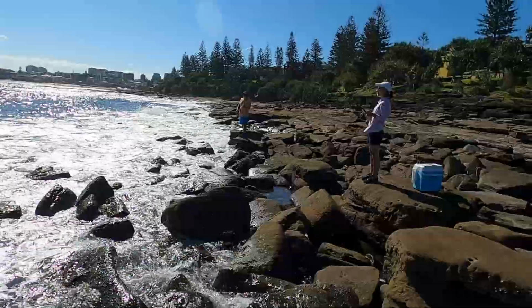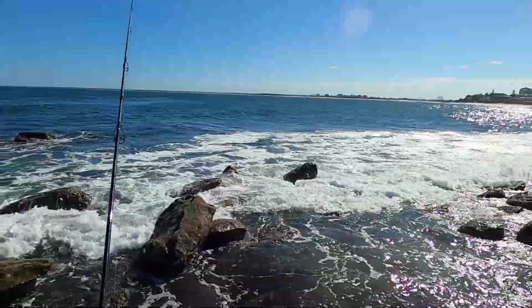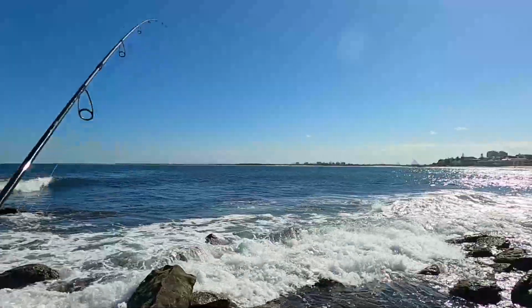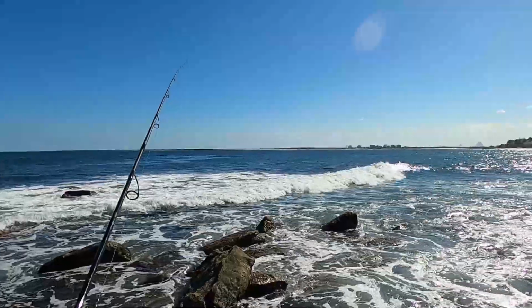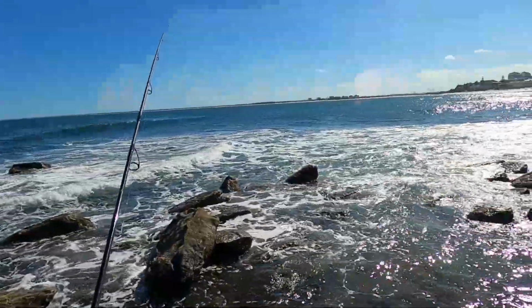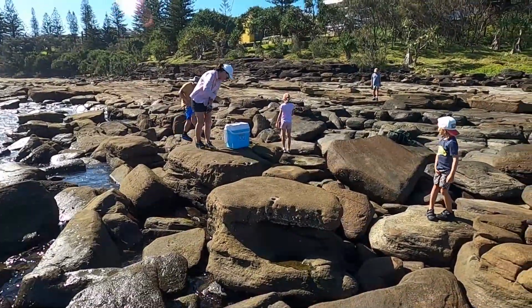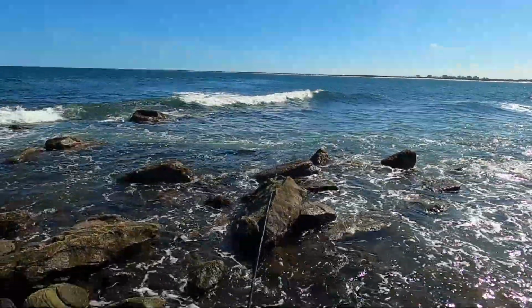What is it? Oh yeah? Little tarwhine. I was getting bites as soon as I threw in. Oh wow! That's a massive crab! Oh wow! Oh no!